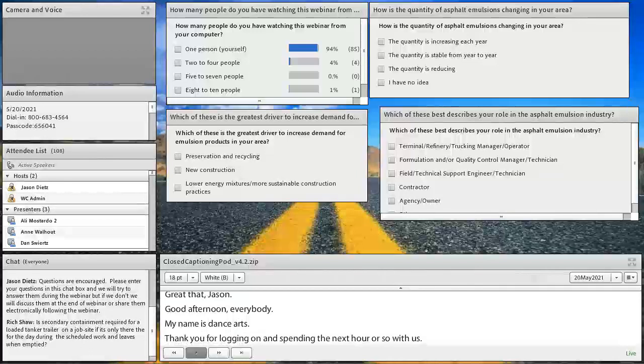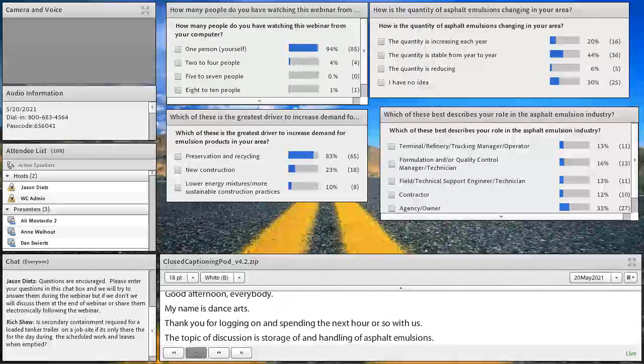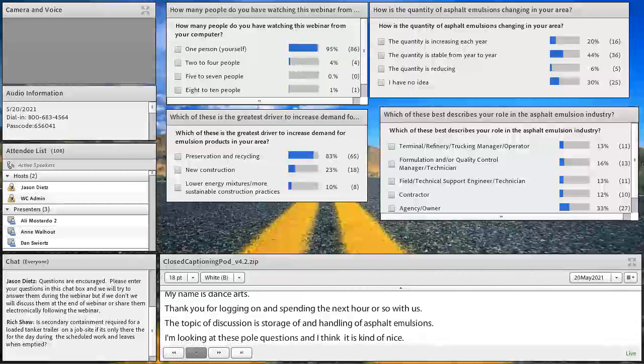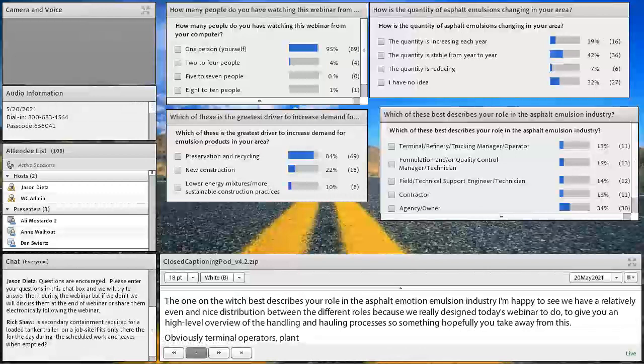So I'm looking at these poll questions, and I think it's kind of nice. On the one asking which best describes your role in the asphalt emulsion industry, I'm happy to see that we've got a relatively even and nice distribution between these different roles, because what we've designed today's webinar to do is give you a high-level overview of the handling and hauling processes. So hopefully there's something to take away for anyone: terminal operators, plant managers, and so forth, but also field support technicians, agencies, and everybody can take something from this and understand what they're seeing, what they're receiving in terms of their asphalt emulsion products. So we're excited to present this information to you.